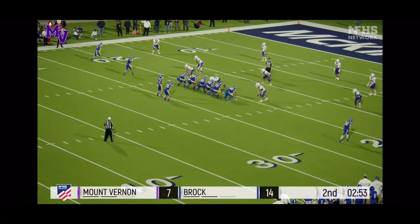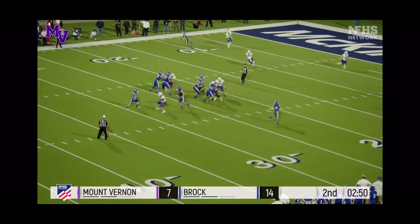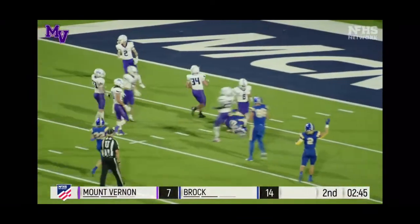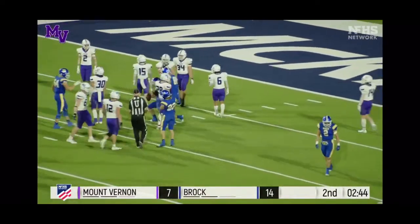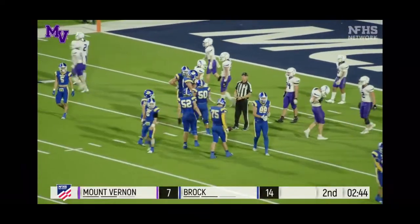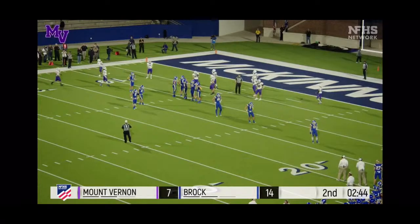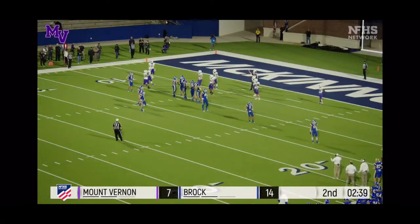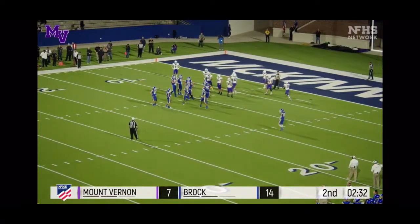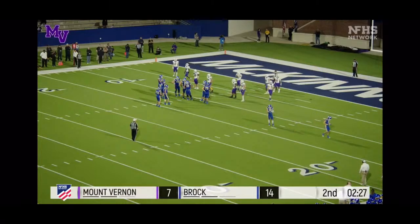Here we go. Three-man front is Mount Vernon. Motioning is Brock. 60 Austin Reed in on the pressure too. Quarterback's going to have to take it. And he's going to have a little bit of room. He's going to dive in and get a first down. So quarterback reading his options, nothing there, taking it himself and bringing it up for a first. That'll put him right at the 10, I do believe. At the 9 is what the board says, so put him at the 9, first and goal now. 9 yards for the touchdown.